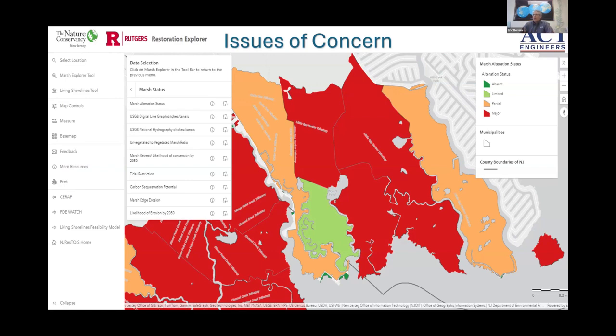And we need to know that. We need to know where those studies are going to be and what kind of modeling needs to be done in order to get the designs together.